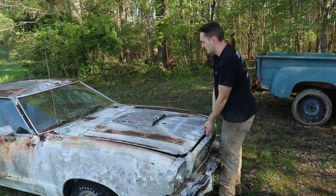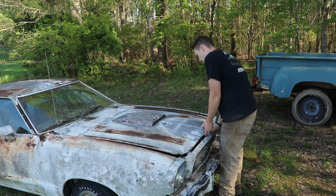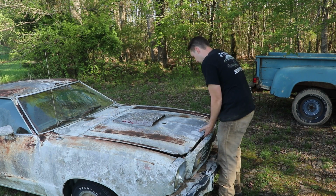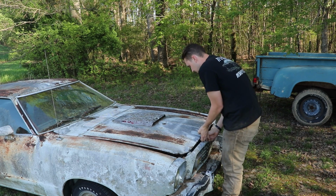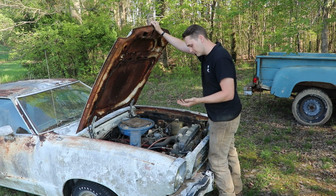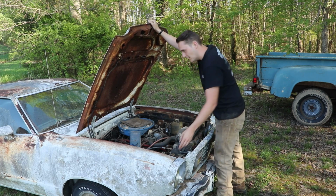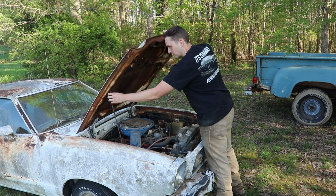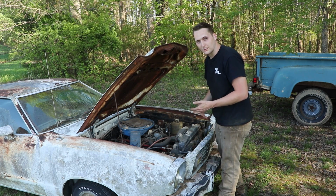This is a supposedly 302, which this year model really didn't matter, because it still came with a basic 302 2-barrel. Nothing insane about this little car, but it's still a 302 4-speed, and the fact that it weighs absolutely nothing makes this thing a fun little ripper.